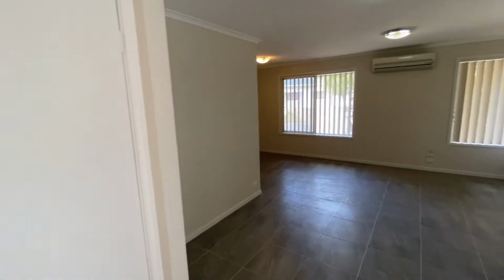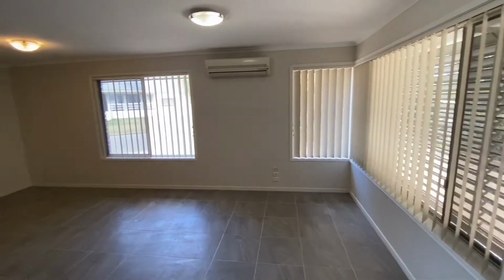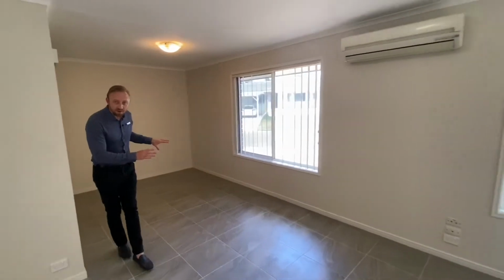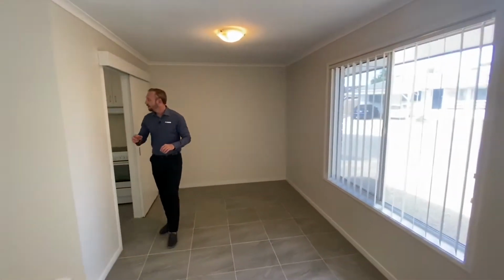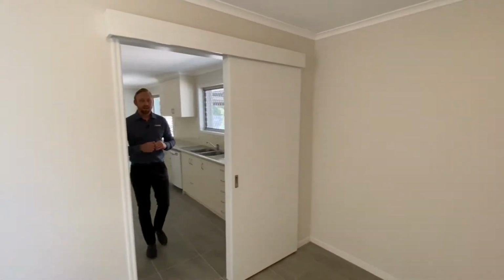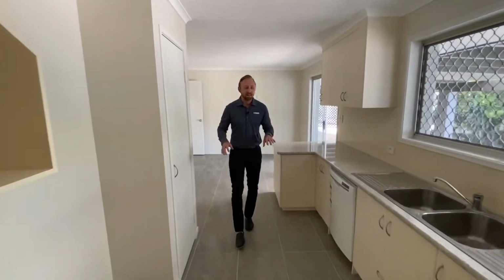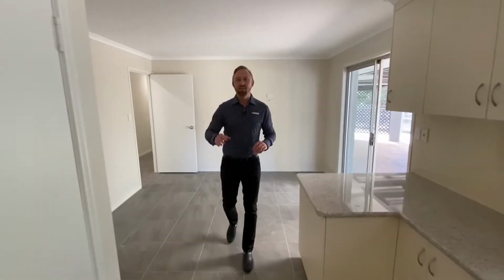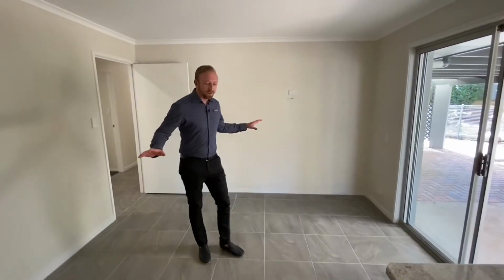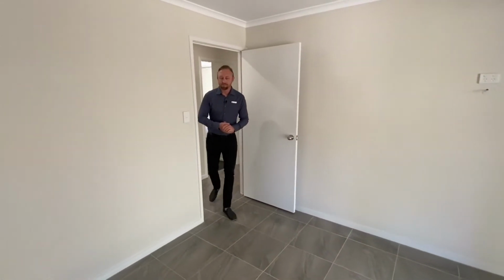As we enter the home, on our right we have the lounge room. Plenty of space there with air conditioning. And then we come on through, we've got the formal dining room here, which is perfectly attached to the kitchen here. As you can see, we've got this galley style kitchen, cupboards on both sides, dishwasher, big pantry, everything you need here. And then we've got a meals room here, so plenty of room to entertain the family or friends.